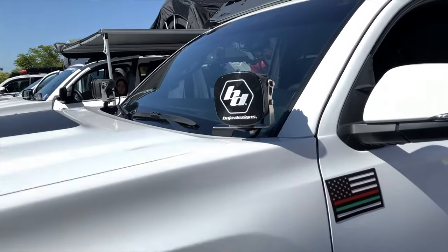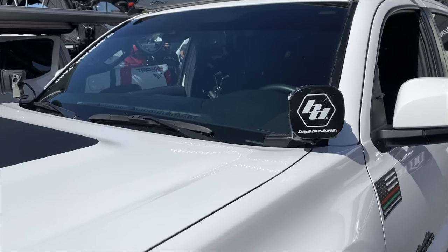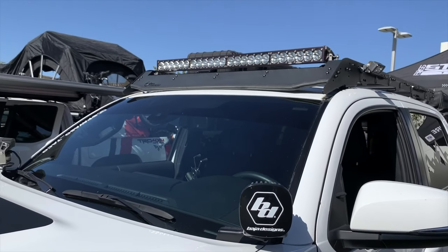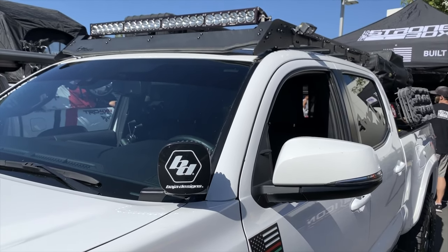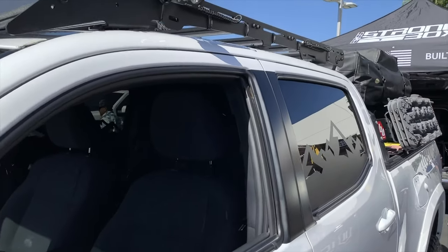Now I see you're running Baja Designs. Correct. Both in ditch lights and your roof light. Correct, yes. I am running Baja. That's a 40-inch Baja ONX6 light. I love it. I mean, it does the job, really. I think that's all you probably need. Yeah, but I went all out. Right, you can tell. You definitely put some money in. This guy's invested a ton.